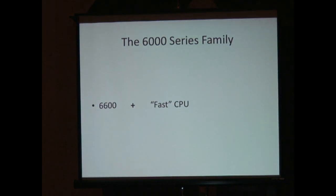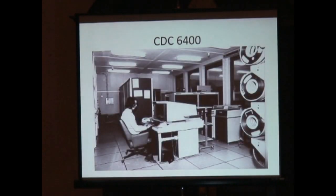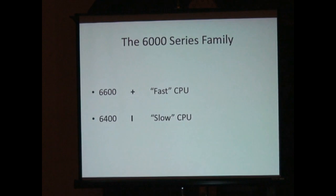I want to look now, before we go much further, at the family. First generation of the family. John will cover the second and subsequent generations. And we found that the fast CPU, the fastest machine in the world, is the 6600, and it is in the shape of a plus. The next machine that came along, a year or so later, was the 6400. The 6400, you'll notice, is a conventional wardrobe shape. It's not a very interesting thing to look at, but okay, it's an I shape.